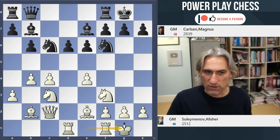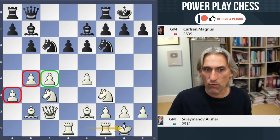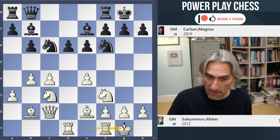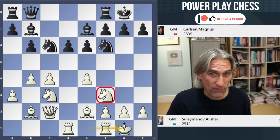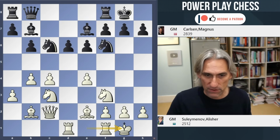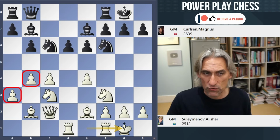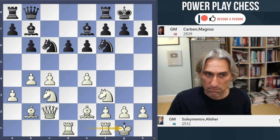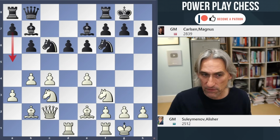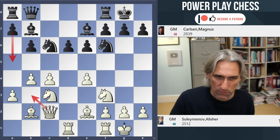In many hedgehog positions, this is impossible, because it would leave that c-pawn weak. But here, Suleymenov has put the knight on f3, guarding the e5 square. So, for example, rook c8 and knight e5, which might be a normal response to attack that pawn. Well, of course, that knight can just be exchanged off, and there's no danger. And this is very strong. It's also difficult to break it down with a5, because that pawn can just be protected by the queen, and difficult to put further pressure on.